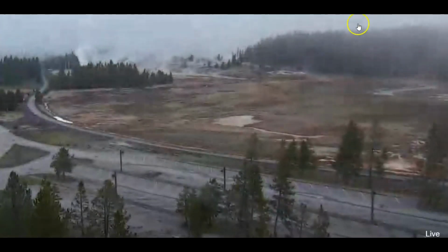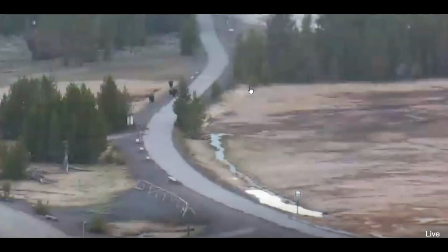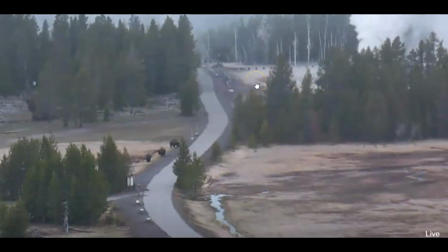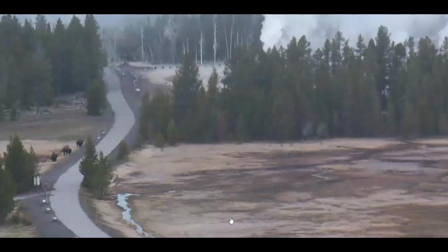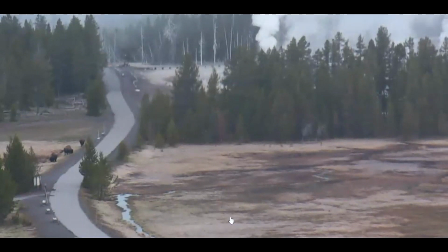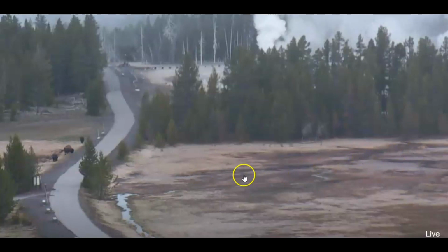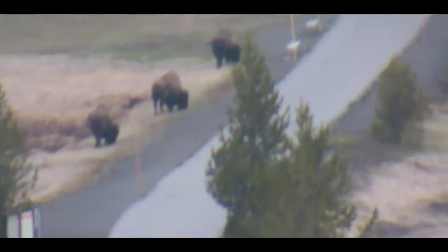I noticed too, we seem to have more uplift in this area. There's more faulting in this area. See how they're maybe trying to look like they're looking at the buffalo. They're looking at this flooding. This here is the faulting I was talking about that seems to have increased. At least we're getting a view of the buffalo, as blurry as it may be. Too bad it's not a little bit clearer, huh? I think they could make it a little clearer so you can see the buffalo.